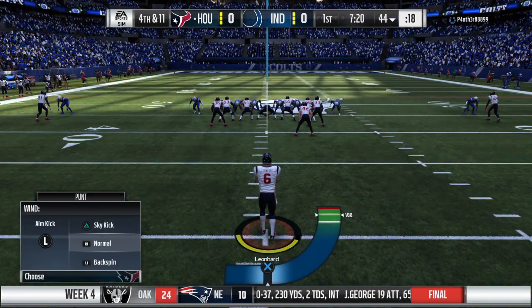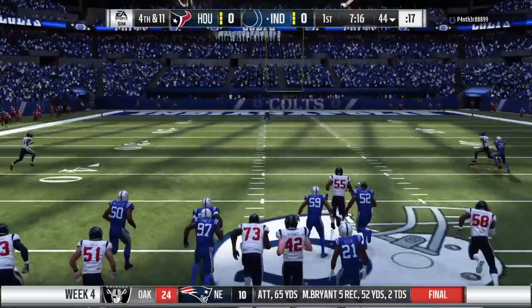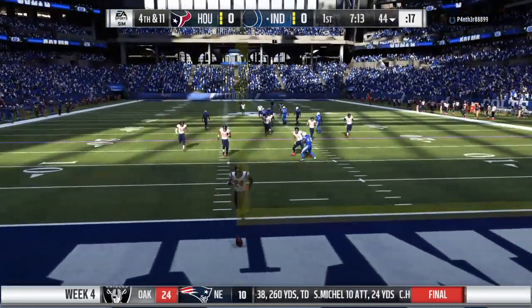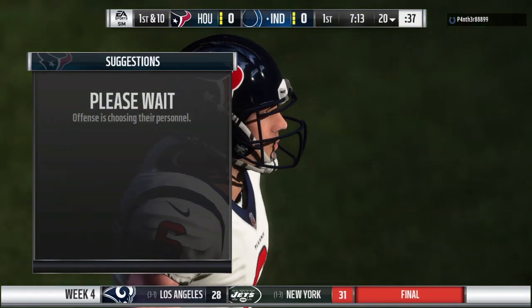Despite the blitz, they're still able to pick up a nice, solid gain. The disadvantage of blitzing often alters the normal spacing and run fits and leaves creases like they were able to exploit right there. And this is going to hit the goal line and continue on into the end zone for a touchback.